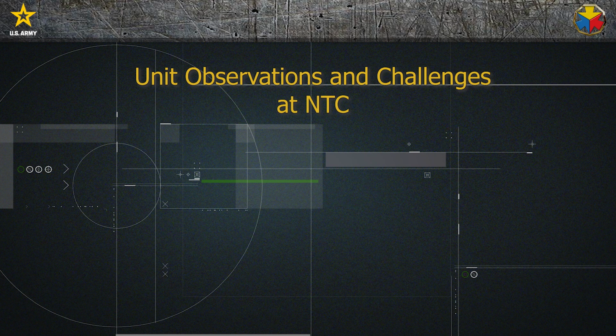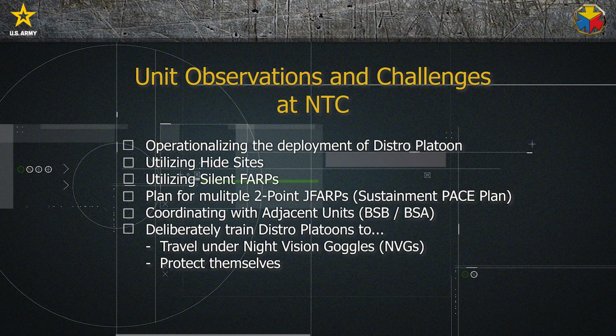I'm going to take us back to the observations that we're seeing here in the box at the National Training Center. Units typically struggle in operationalizing the deployment of that distro platoon. We often struggle in leaving those FARPs in a hide site and only pulling them out when they're needed. We often struggle to utilize silent FARPs to mask their presence under the EW spectrum. We struggle in developing a sustainment pace plan with multiple redundant 2-point FARPs rather than one single 6-point FARP. Oftentimes, we also find units struggle in tying in with adjacent units, specifically the Brigade Support Battalion in the vicinity of the BSA.